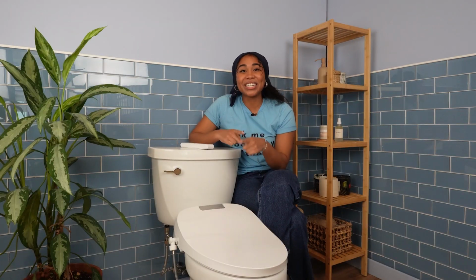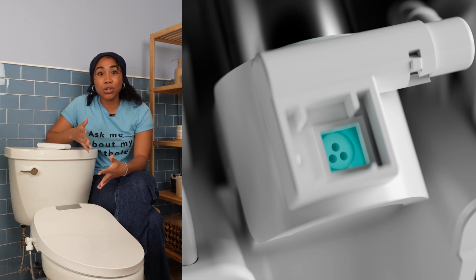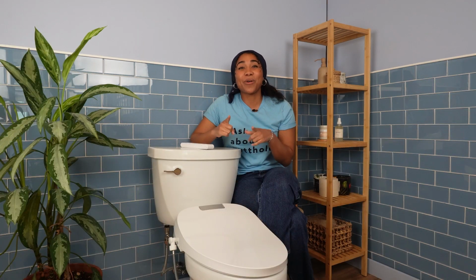Another favorite feature is the UV nozzle sterilization on the stainless steel nozzle, which also gets an auto rinse with clean water before and after every spray. I love this extra clean assurance because I pride myself on having a clean bathroom and butthole. It's a real comfort to know that Aura is keeping itself as clean as it's keeping me.